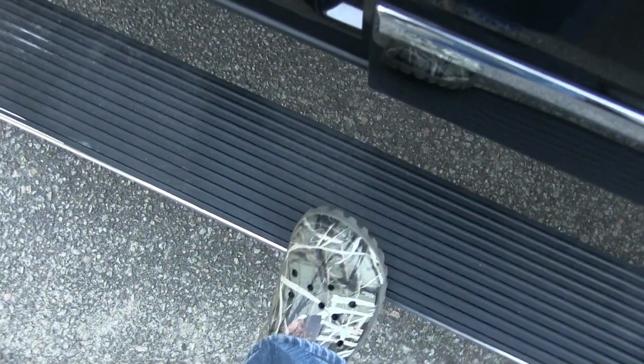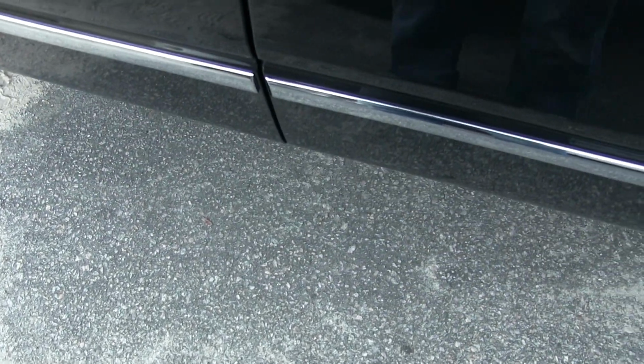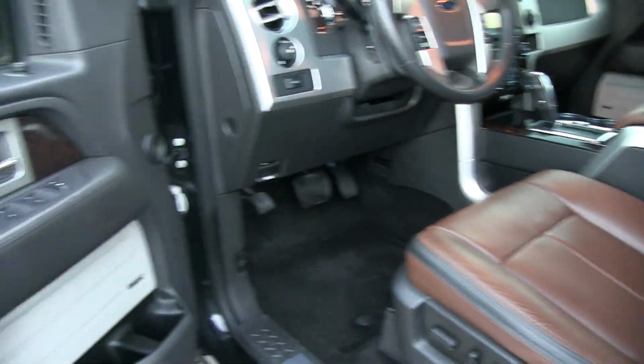I do like how this drops down for you when you actually go to get in. Watch this one more time. It closes up. So you got a little keypad here. You can punch your code in. But once you open the door, that drops down, put your nice big old crock right there, and get on inside the interior of the truck.